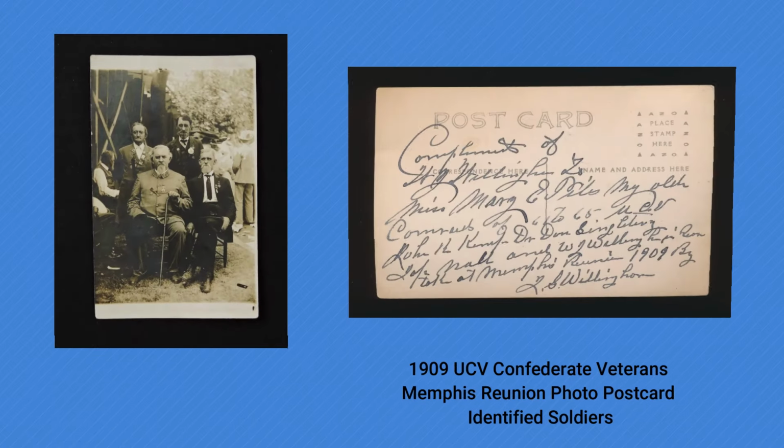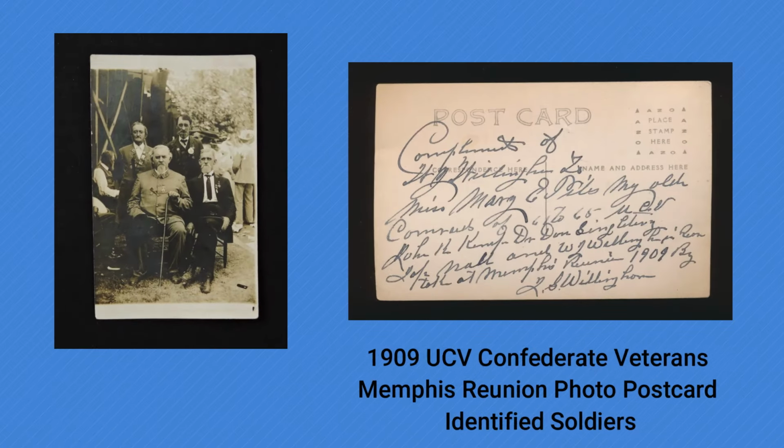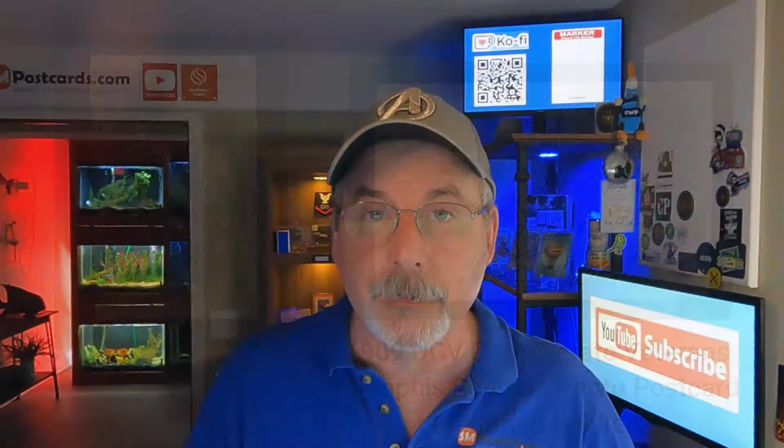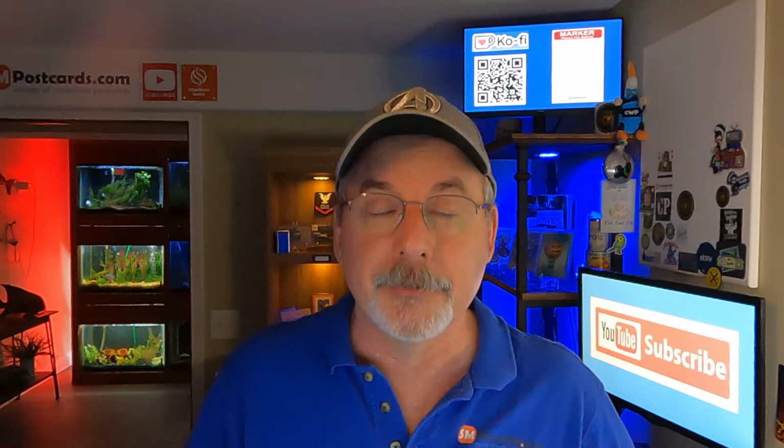Next one he gets in, like I said, he does all their ephemera. This is a 1909 UCV Confederate Veterans Memphis reunion photo postcard. So a real photo postcard. Identified soldiers, I guess the writing on the back identified them. He sold that in June of 2023 for $175. That was a good deal.